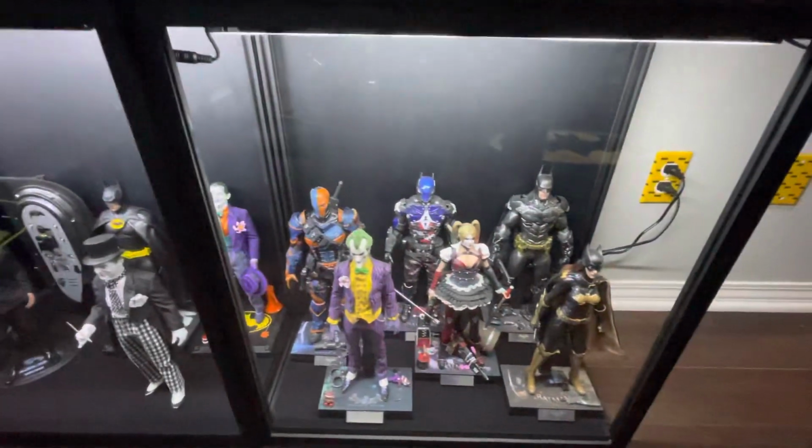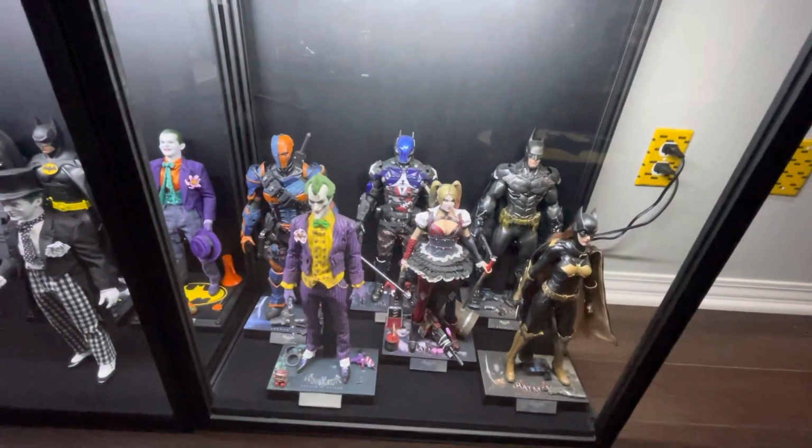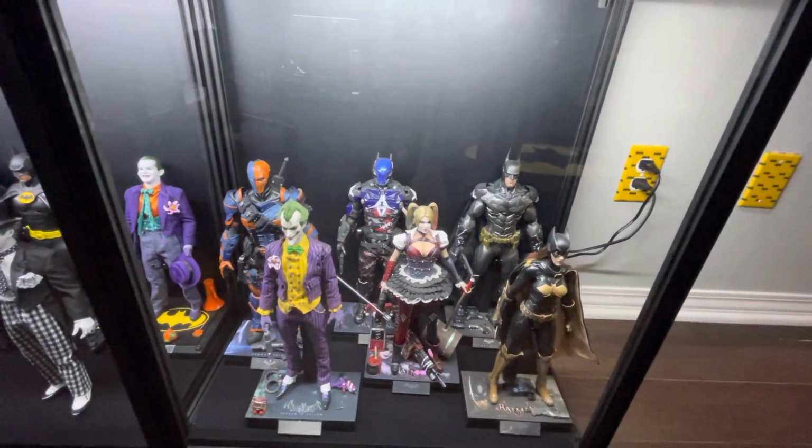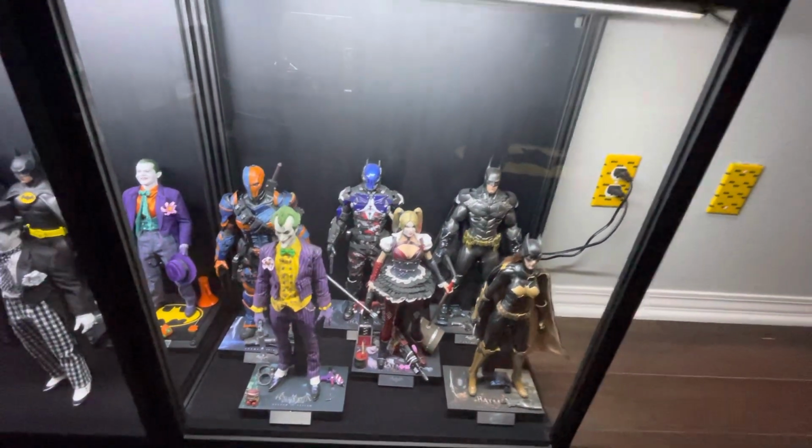And my Arkham video game figures. I have a couple other figures from this line, but I kind of ran out of room for now.